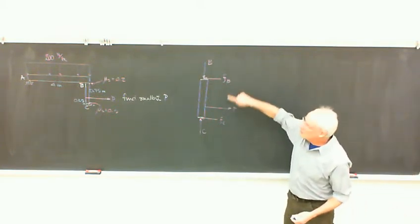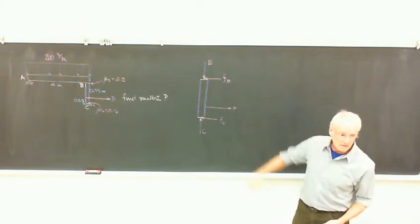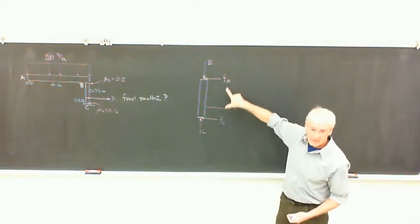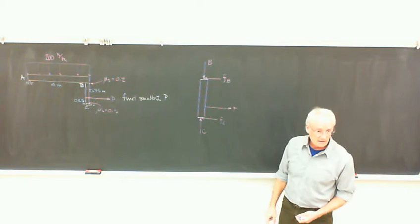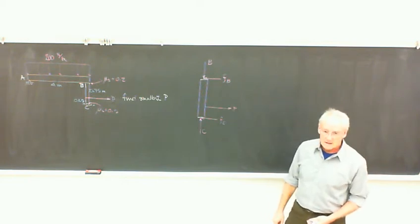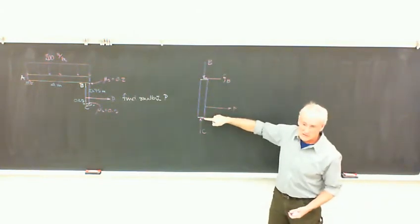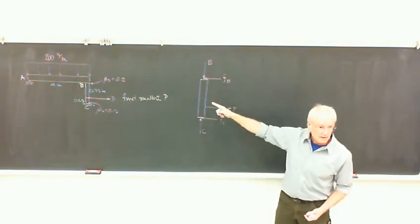Are these two the same? Not necessarily. They could be, but not necessarily. But what's more important than that is, what's going to happen at those two places? It's not a couple. What's most likely to happen is that one of those will slip before the other one.